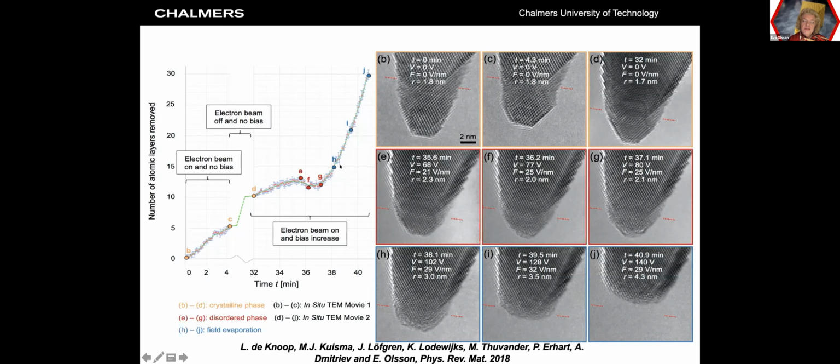And then we are entering this blue region, where we further increase the electric field. So now we're going from 25 and 28 up to 29 volts per nanometer. And what is happening now is that we are getting field evaporation. Look at the reference marks, and we see a rapid disappearance of the gold atoms. This is field evaporation that we are actually observing in the microscope.